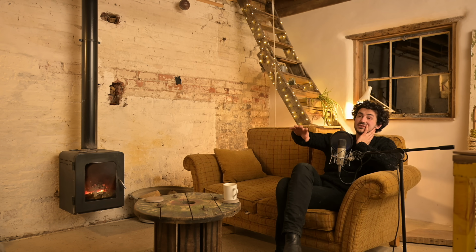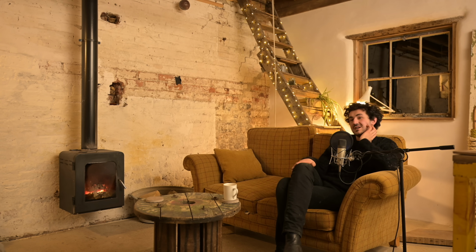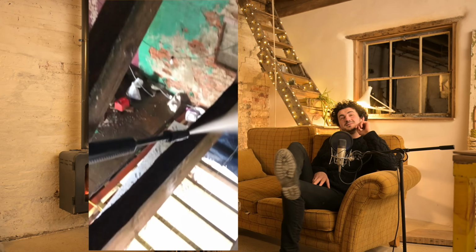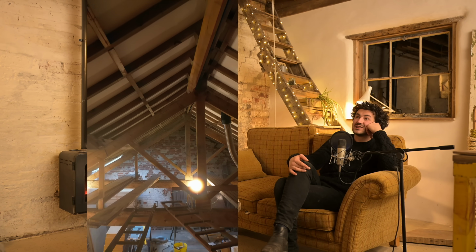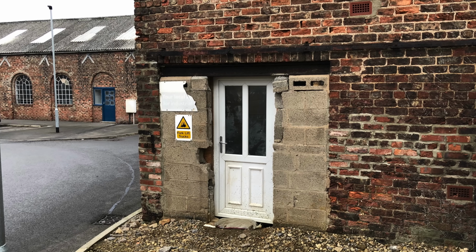So the next job was a good opportunity to pressure wash all of the timbers and get all of the muck off them. So I spent a few days precariously wobbling around on ladders, and they came up lovely once they dried out. Blasting all of the 100-odd years of muck off them was extremely therapeutic, and they just came up beautifully.